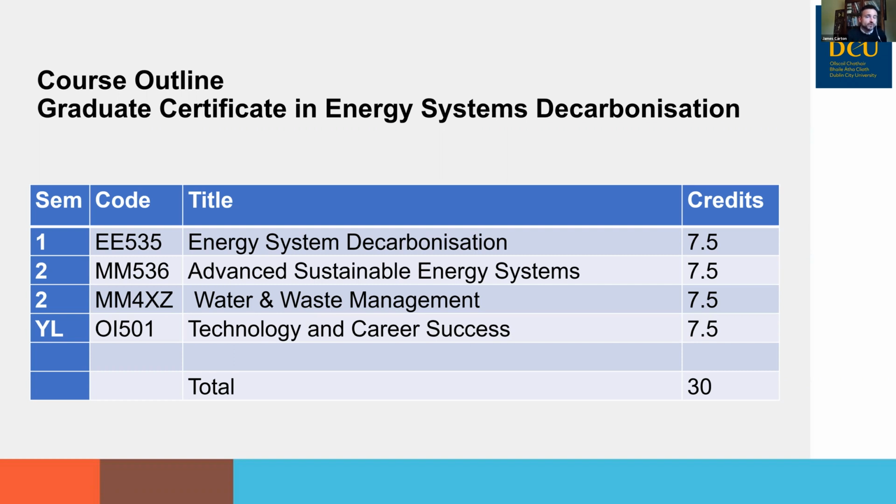And then the course outline for the graduate certificate in Energy Systems Decarbonisation, we have a couple of core modules here. With Energy Systems Decarbonisation, we focus in on decarbonisation, and advanced sustainable systems then gives you the information and knowledge around what your options are, what the tools in your toolbox are that you can use. And then we wanted to bring in resource management, water waste management. You can see that I haven't said treatment. Waste should be managed, not necessarily treated. You should never produce a product if you're not going to use it, so it negates the treatment requirement. And then obviously technology and career success is going to be a year-long module to support you on your career development.